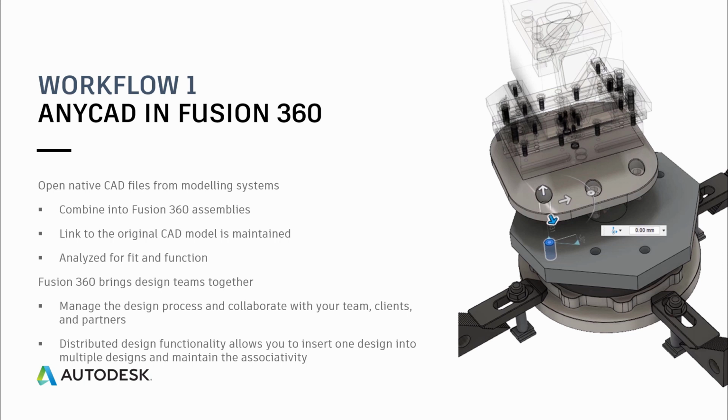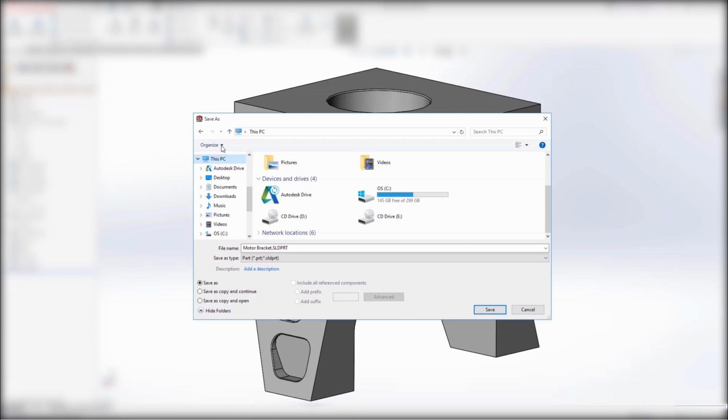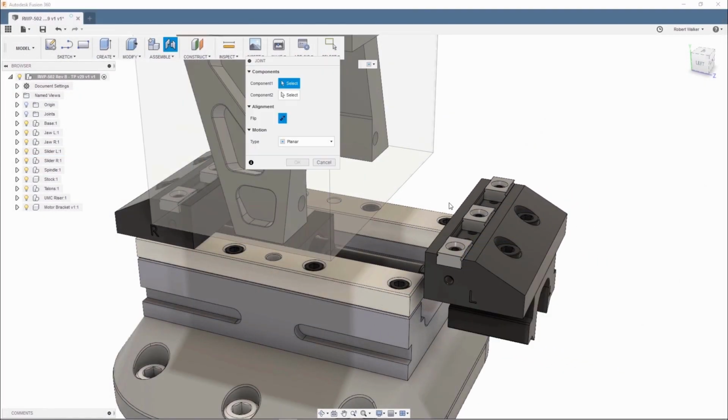Fusion 360 brings design teams together, letting you manage the design process and collaborate with your team, clients, and partners. And the distributed design functionality lets you insert one design into multiple designs and maintain the associativity. So in this example, we can see that the original data in this case is from a third-party CAD software. Now we can import the data into Fusion 360, and from there we can create the fixture that we believe we require for machining within PowerMill.